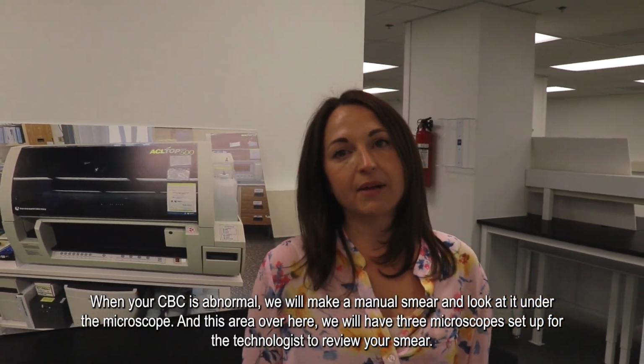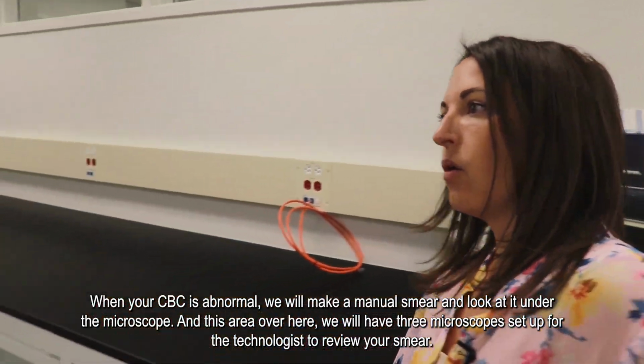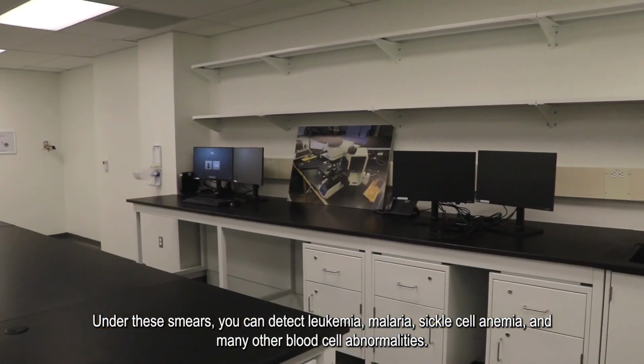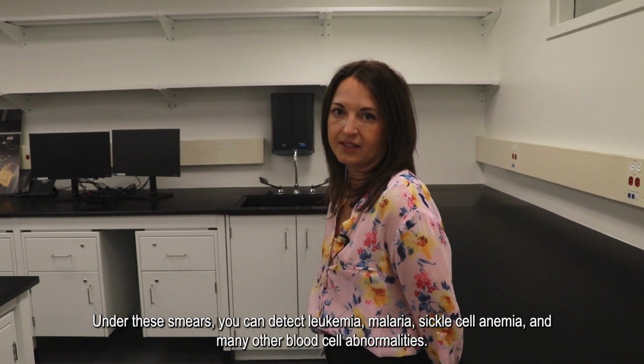When your CBC is abnormal, we will make a manual smear and look at it under the microscope. In this area over here, we will have 3 microscopes set up for the technologist to review your smear. Under these smears, you can detect leukemia, malaria, sickle cell, anemia, and many other blood cell abnormalities.